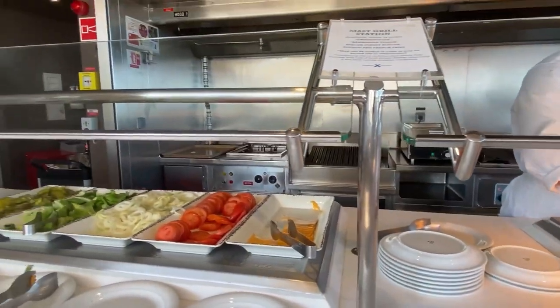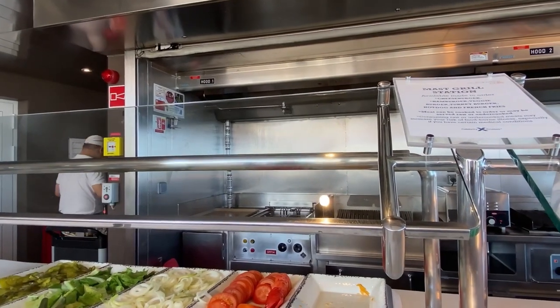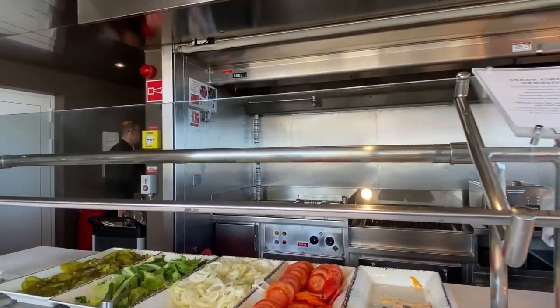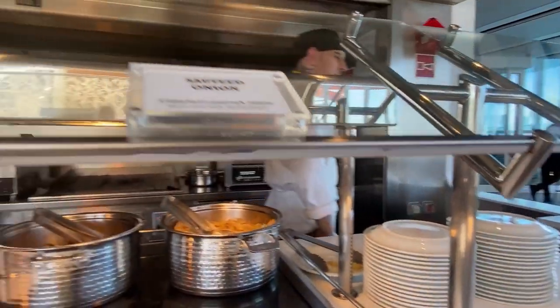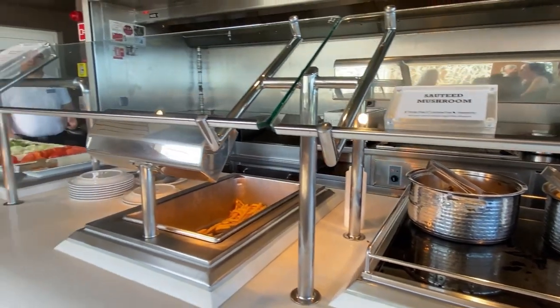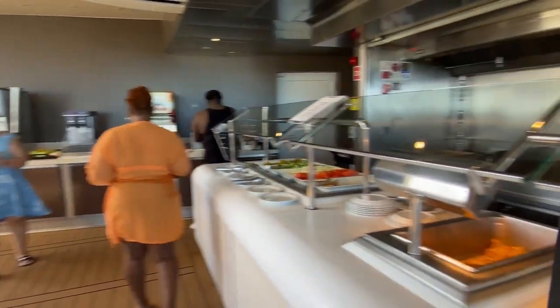Typically the cheeseburgers and hot dogs are ready. If you want a veggie burger or a turkey burger, you have to request it. They'll cook it for you, and it takes about 30 minutes because they're frozen. But otherwise you can do a hamburger, cheeseburger, and they have toppings and hot dogs. They have toppings and french fries, and then there is the drink station and the condiment station over there.